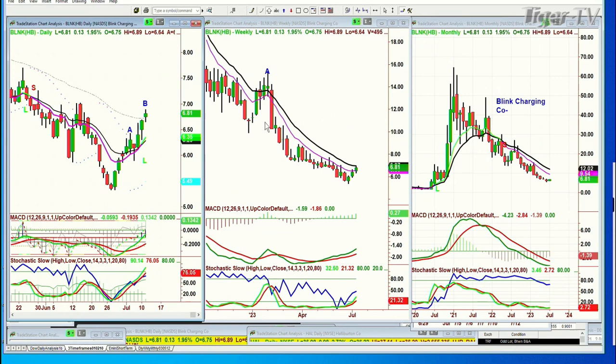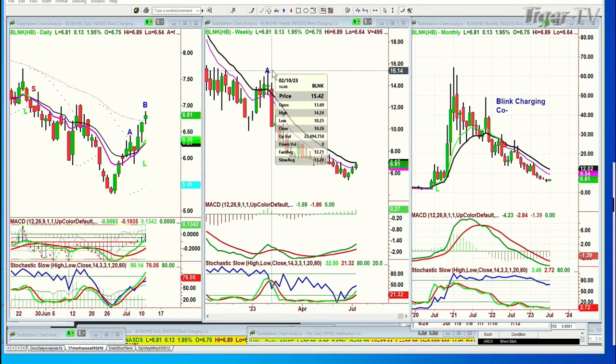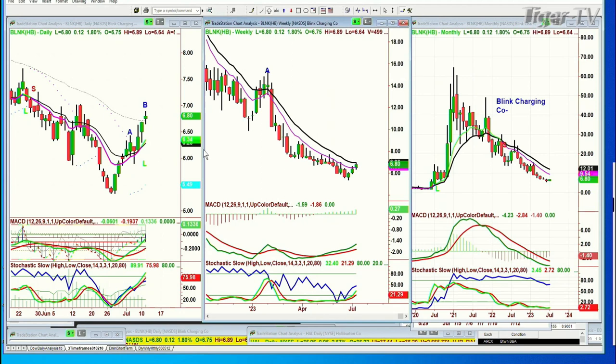You have to go from the daily to the weekly. If the daily starts to work, look, for the first time since it broke down back here, Blink Charging, BLNK is the symbol, is up 13 cents to 681. When it broke down the week of the 3rd of February, look at that. It went the week of the 10th of February. It was over the 14-period moving average for about 4 bars. It only closed over it twice, I'm sorry. And then, bam, it goes from 1364 to 1025. About a 30% decline isn't a horrible decline.